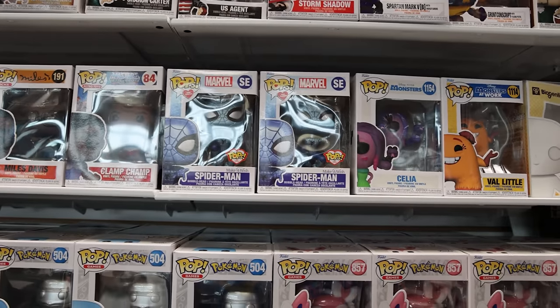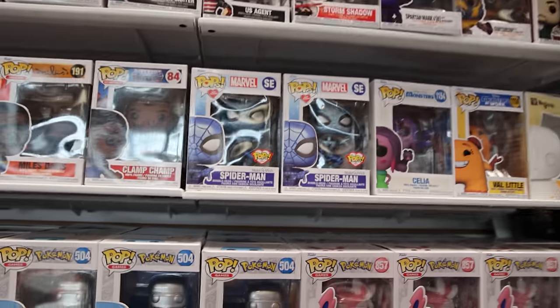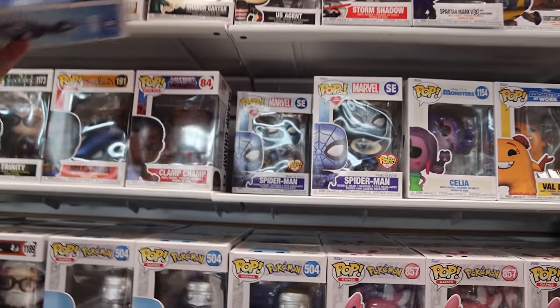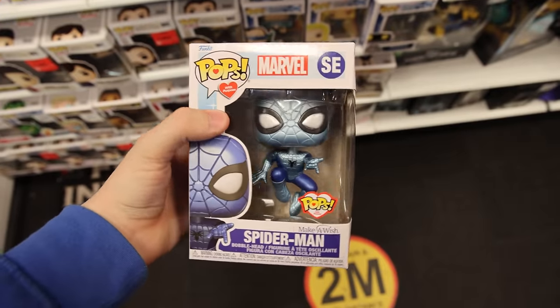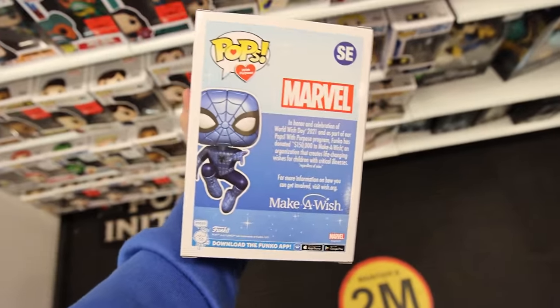And then as we get a little bit lower, it looks like they got in some of the Make-A-Wish figures, and I am definitely gonna be getting this one today because apparently Spider-Man's a pretty hard one to get, and it looks like they've got three of them. And if you guys want to get a little bit closer up, here it is. Then also on the back of the box, oh, it doesn't have the entire set. Okay, I'll pop it on the screen.